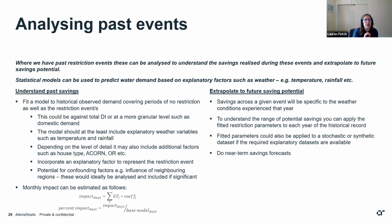So essentially you fit a model to your observed demand, covering periods of no restriction as well as your restriction events. And as well as your weather explanatory factors, you may have other levels of detail in there. Depending on what type of model it is, you could have things around the house type, demographics, occupancy, that kind of thing. And you also include an explanatory factor in there to represent your restriction event.